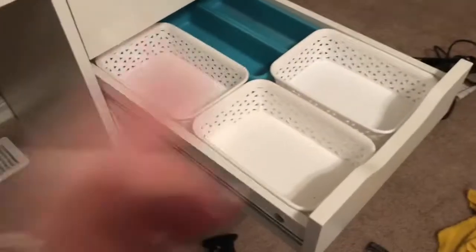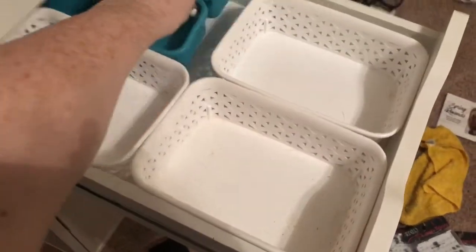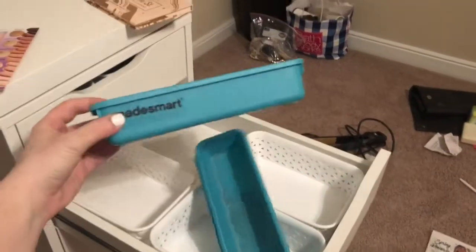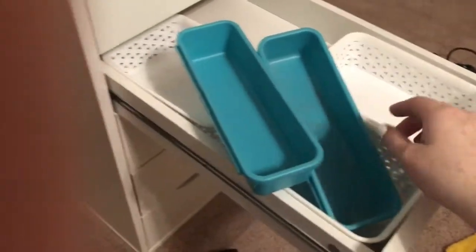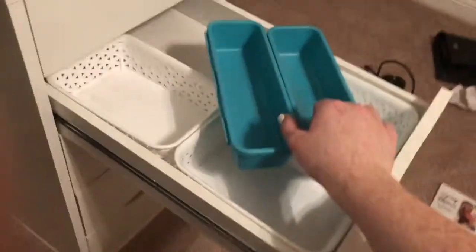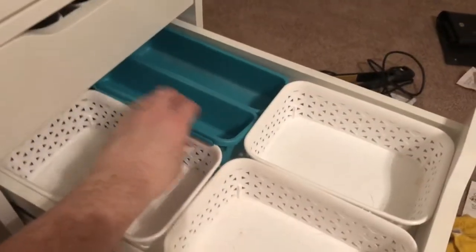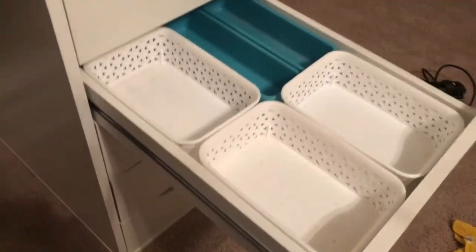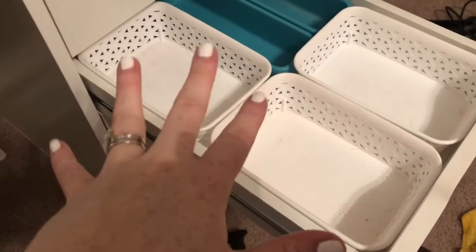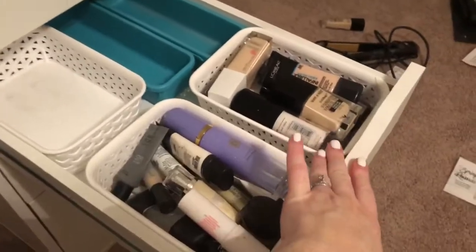So all of this, well, not this, will go into the second drawer, which I have 3 of the little Target organizers, and then these 2 long organizers that I just got at Walmart. They were like 50 cents each. They're like to hold pencils. So I thought that would be good for mascara and eyeliner and stuff. So super inexpensive, but I like having the organizers so everything's not just thrown in here and looking crazy.